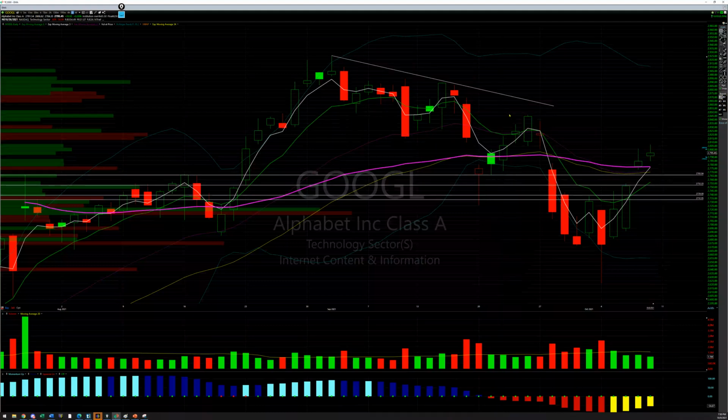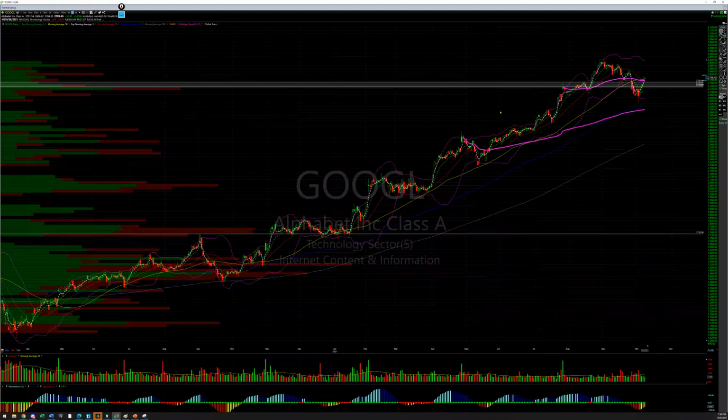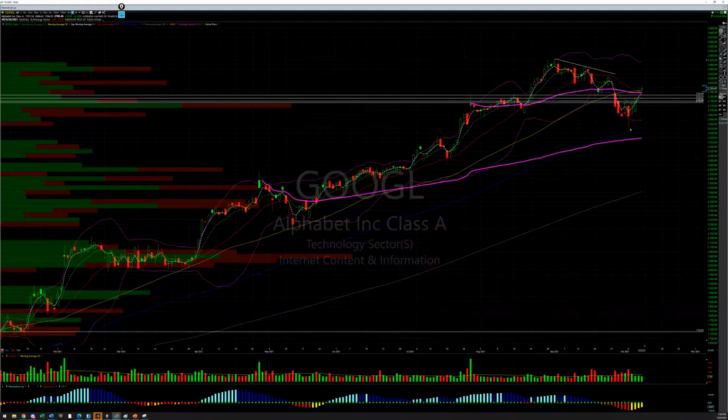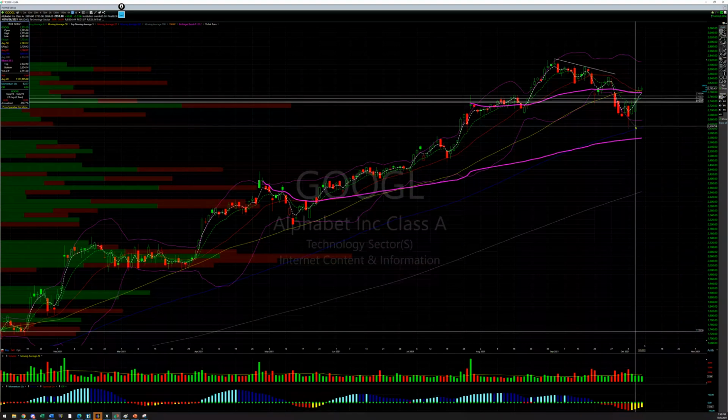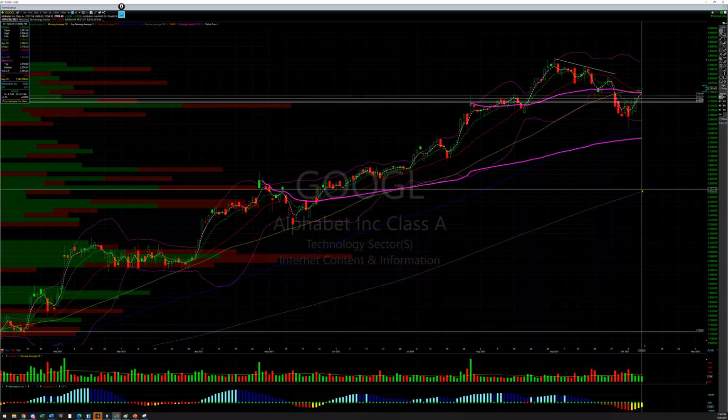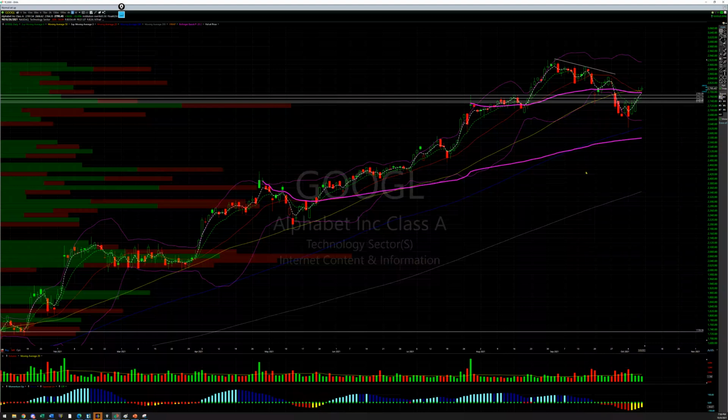You can see, I don't know if you're going to be able to see this clearly, but this blue line here, this is the 100-day moving average, right? So funds, they're going to be buying off of this. I don't think Google's going to get down here to the 200. Maybe I'm wrong. So Google is my favorite chart to be playing for next week. Look for that gap fill and look for the market to bounce.